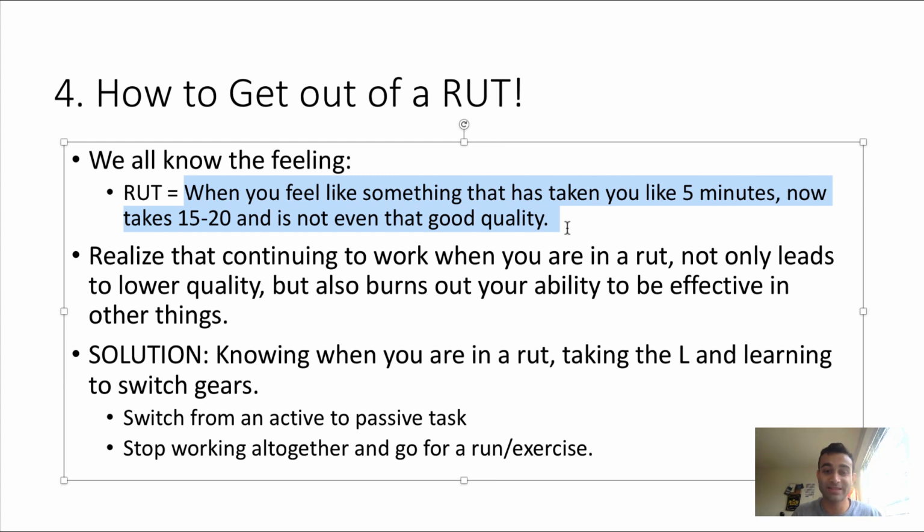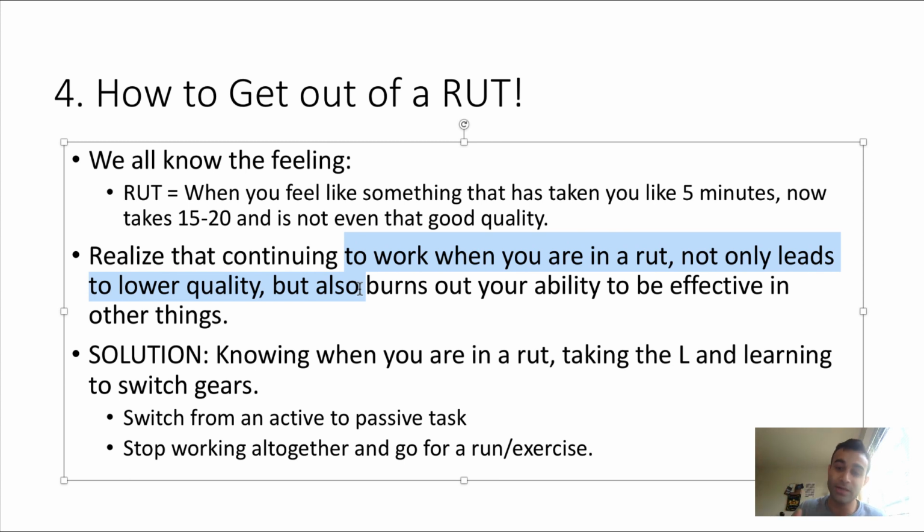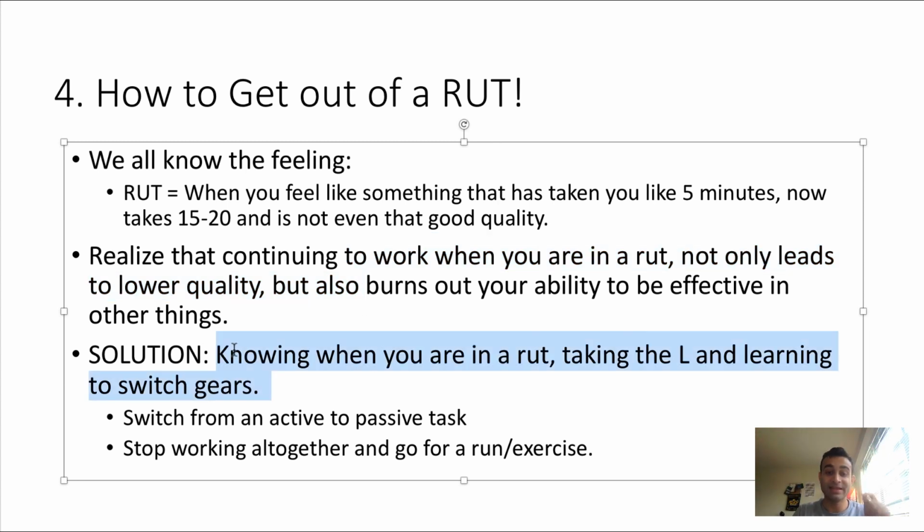But guess what? From my personal experience, I have realized that continuing to work when I'm in a rut not only leads to lower quality, but also burns out my ability to be effective in other things. So, like when I was studying for step 2, I remember sitting at my desk. I was reading a sentence. I read that sentence over and over and over again, and I was like, this is not registering for me at all. And guess what? I would then sit there for the next 2 hours and try to force myself because I'd say, why am I so stupid? Why am I not getting this? I need to get this. And I would spend 2 hours, and then I just wouldn't get it, right? So instead, what you need to do is know when you're in a rut and take the L.